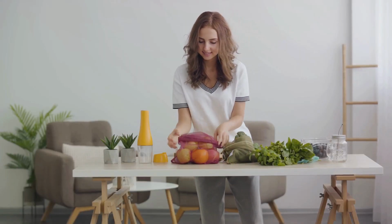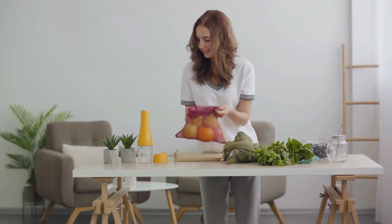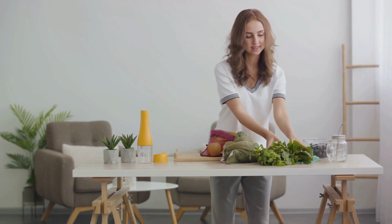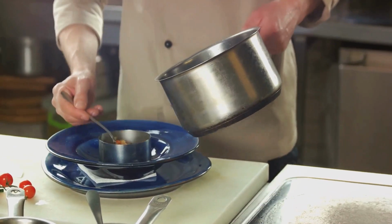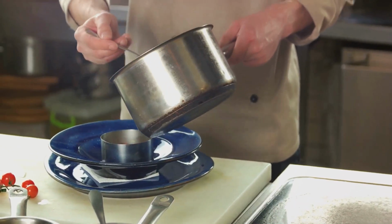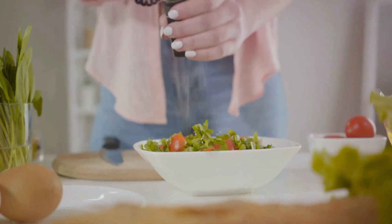From saving time and money to promoting a healthier lifestyle, meal prepping is a game changer. So why not give it a whirl? Start small, maybe with a couple of meals for the week. Once you get the hang of it, you'll be prepping like a pro in no time.